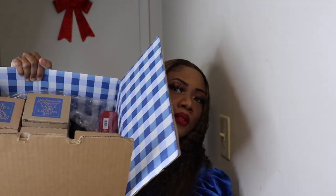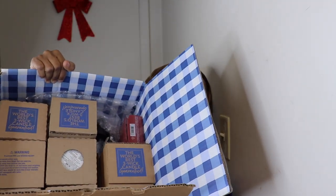Today I'll be showing you what I purchased from the Bath & Body Works Candle Day sale, and I have 8 candles, you all. So I'll just go ahead and show you the candles and tell you which one I like. Okay, this is the box with all the candles, guys. So I'll just go ahead and take the candles out.